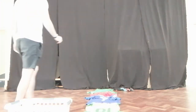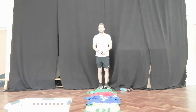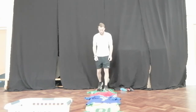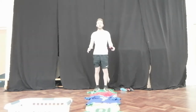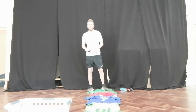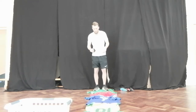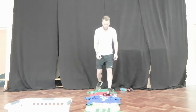So watch me. I have one sock in my hand, I pick one sock up. I'm going to start at the top, throw it onto my top. I then carefully stand on top of my top, pick up the sock. Now, obviously, if you're doing this game on carpet, it's a lot safer. If you're doing it on wooden floor or lino, please be careful when you're standing on your tops because they will get a bit slippy. It might also be a good idea to do it in bare feet, so you get a little bit more grip.